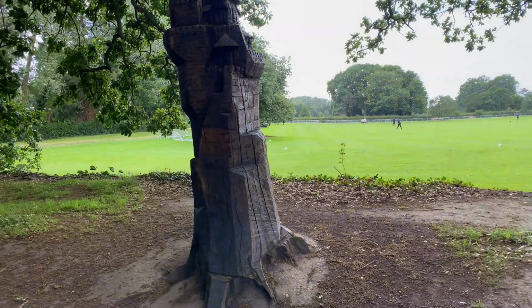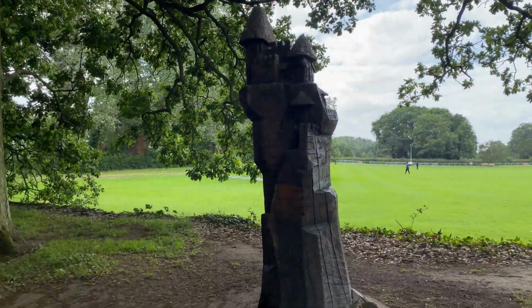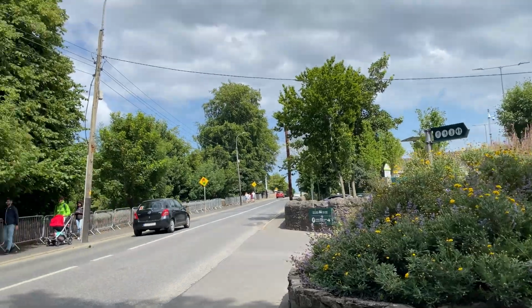So the interesting thing is, they won't cut the tree. Instead they will convert it into a wood sculpture. That is really good. So now I am heading towards Malahide village.